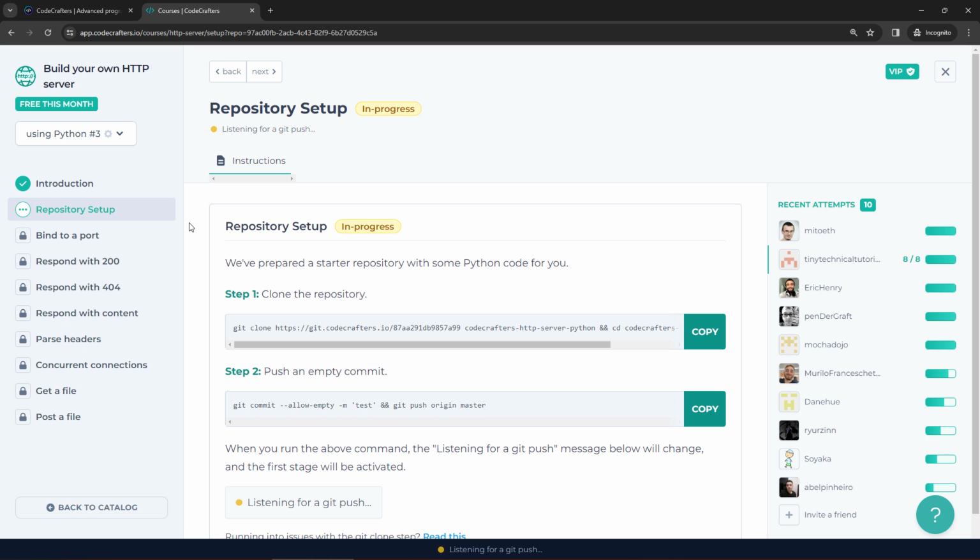Now you need to set up your repository. So all of this runs through GitHub. You'll be checking in your code. It tests your code when you check it in and so on. So you need to clone the repository, and then you're going to push just an empty commit just to make sure everything's working. I'm going to be working in Visual Studio Code and just do all of this from the terminal there. So let me get that opened up, and I will put these side by side on my screen.